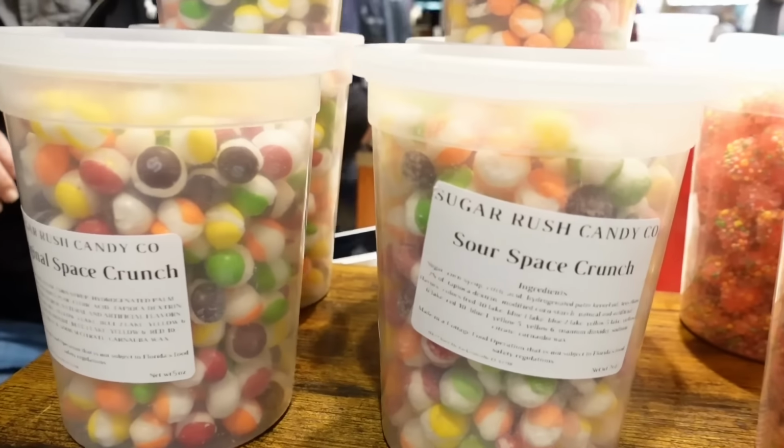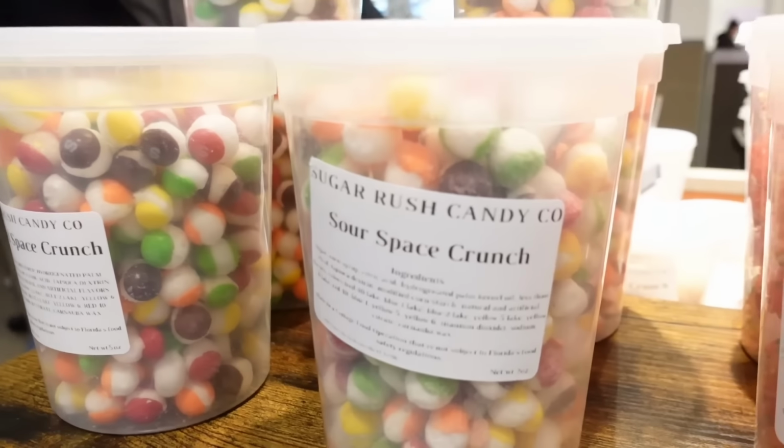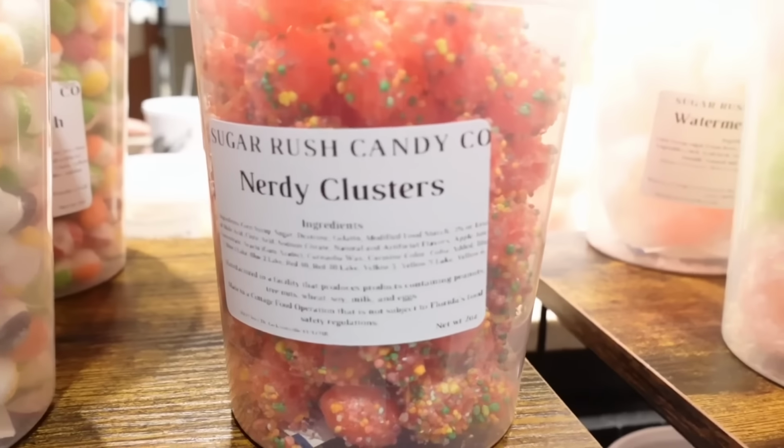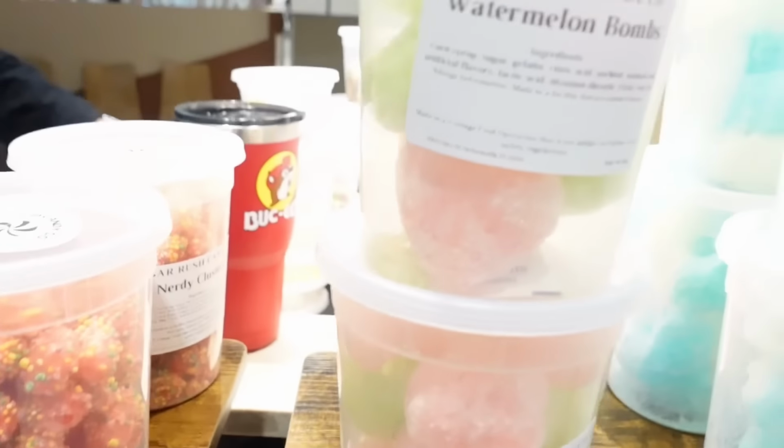Guys, we're currently in front of a stand trying freeze-dried candies. We're trying about four different ones, and it's so good. The Skittles, that's my favorite, y'all. So if you're at the Avenue Mall, make sure y'all come and check it out. It's right in front of the food court. Sugar Rush Candy is the name.